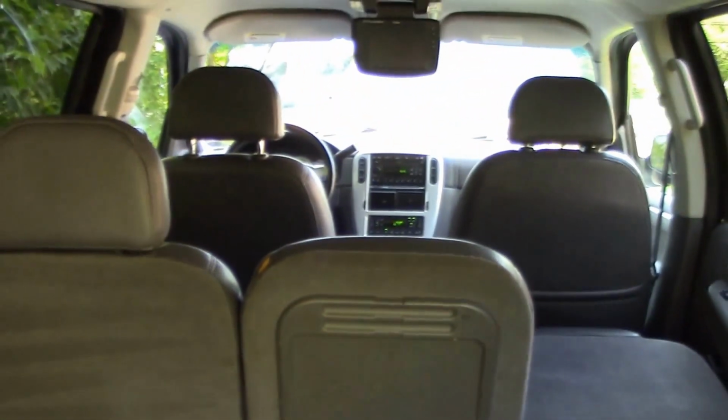All right, come on around to the back. Now, what's neat is this seat folds perfectly flat, like that. So if you don't need to carry 7 people, you got plenty of storage. Those seats there also fold down, so you could probably fit almost a sheet of plywood in this thing if you need to carry a lot of stuff.